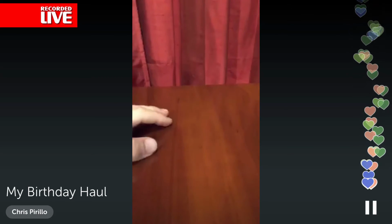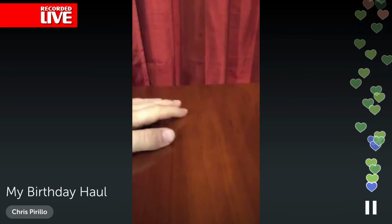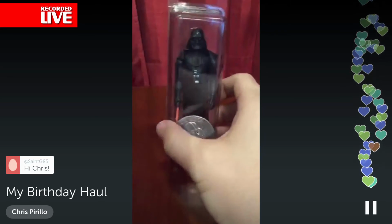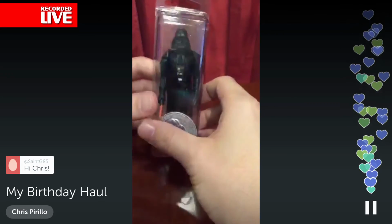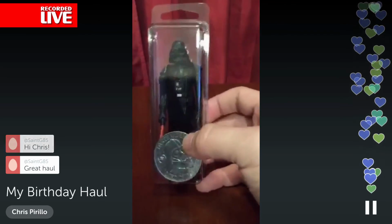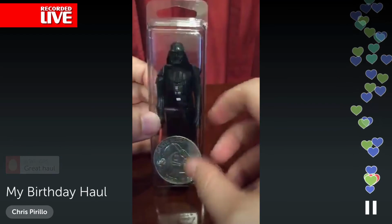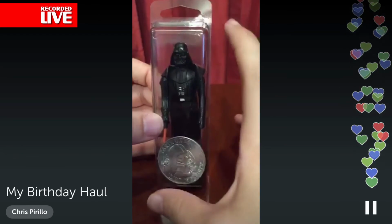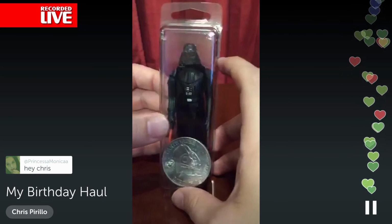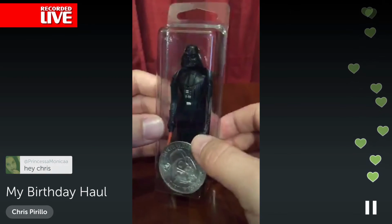Let's see, what else do I have? Is that it? I think that's possibly it. If I missed anything, it's not really something I intended on doing. I really wanted to have everything in close proximity so that I could grab it. This is possibly the last thing that I probably shouldn't have gotten, but it reminds me that I still want the Power of the Force Darth Vader with collector coin in a minting card, graded AFA, and I haven't set aside the budget to get one. And I would like one. This is going to serve as a reminder that I want one.